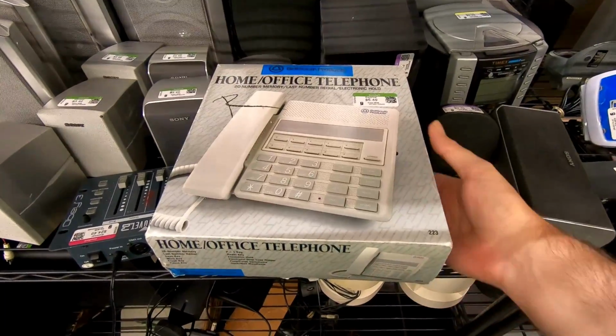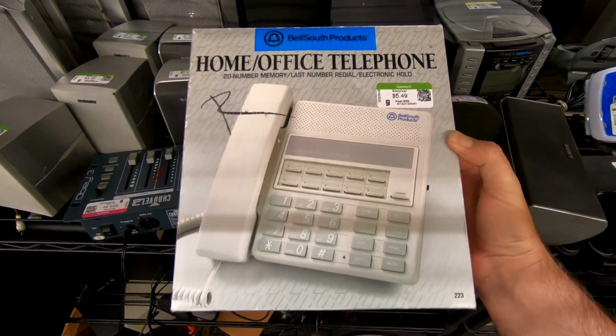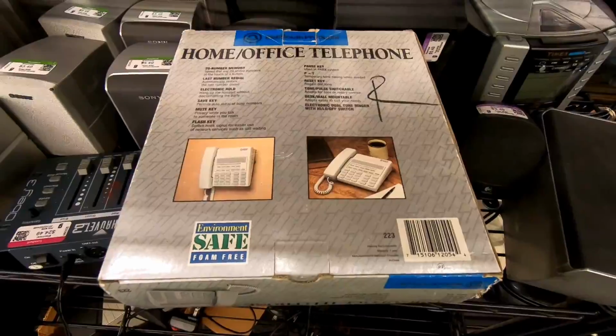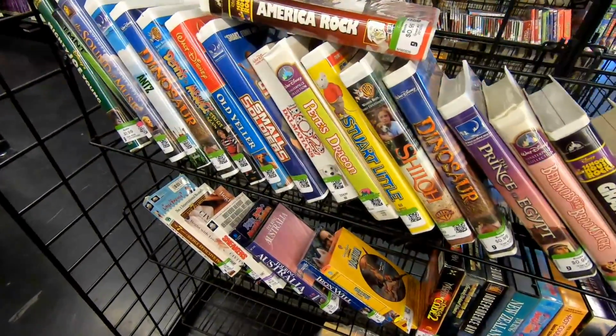Now there's something you don't see very often anymore, the Bell logo. Looks like that's BellSouth, one of the Baby Bells. I found this old office phone kind of interesting in its package, and I got a little bit of a chuckle at that environmentally safe foam-free thing, because lots of stuff still uses styrofoam now.